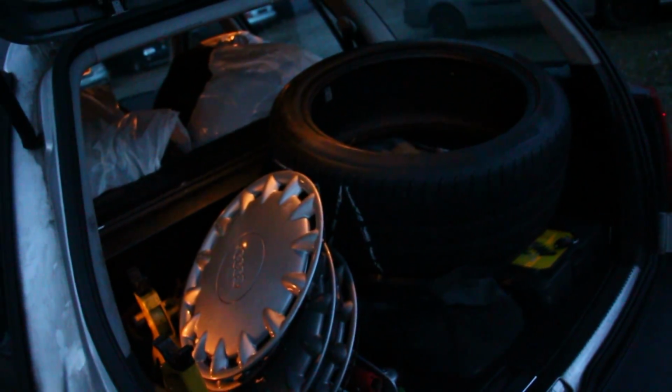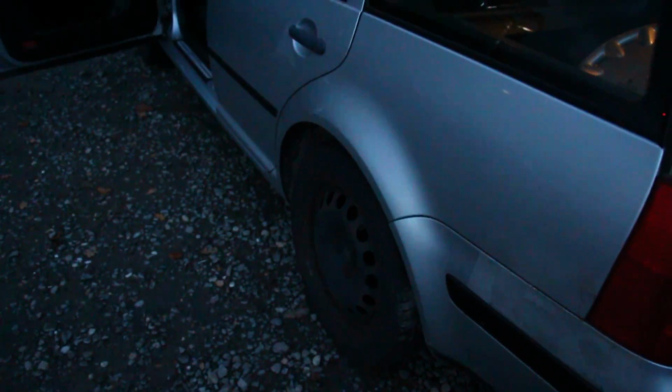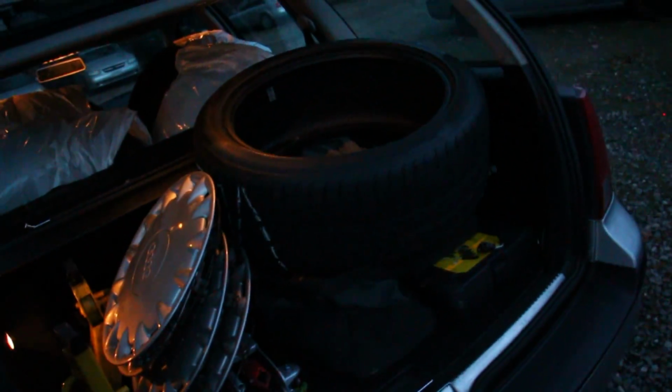I love having a wagon. So what I'm gonna do with these, honestly, probably sell them. I think 19s are probably too big for this car. So probably sell these, make some quick money. Easy.